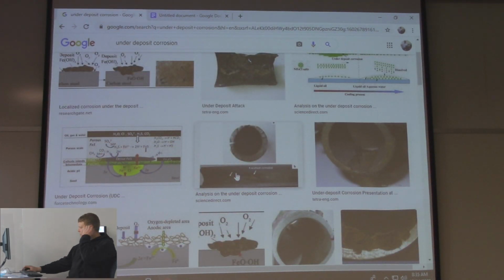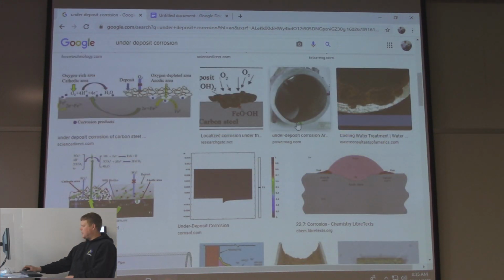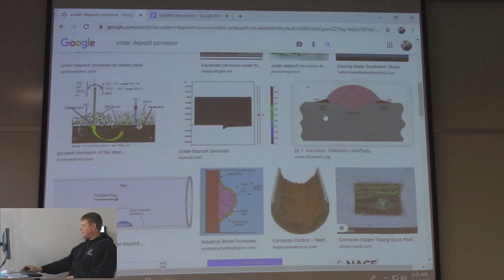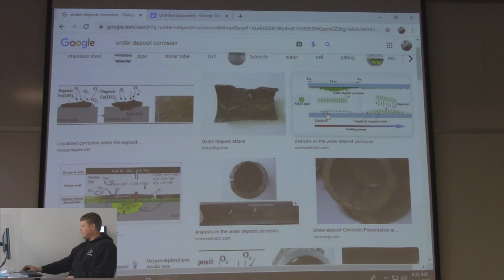Figured they'd have one pulled apart. Look at this. Look at the pipe, how it's eating away at the bottom. Of course, if a pipe is laying flat, it's always going to be on the bottom more, so it makes sense. I was hoping they'd have a pit that they pulled out of here. I guess kind of right here. Gone, right? Look at this one. Gone.